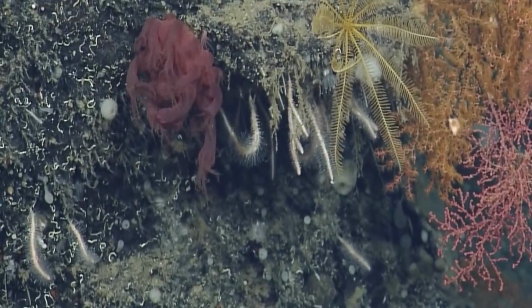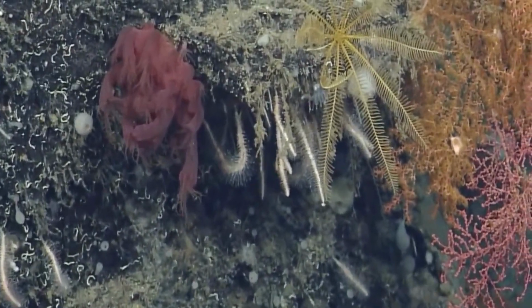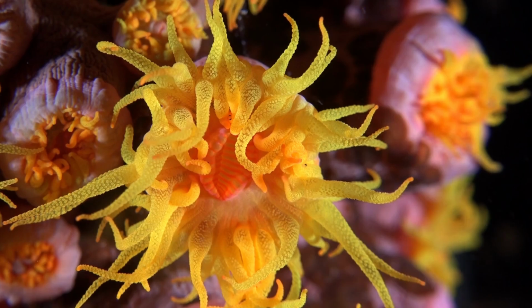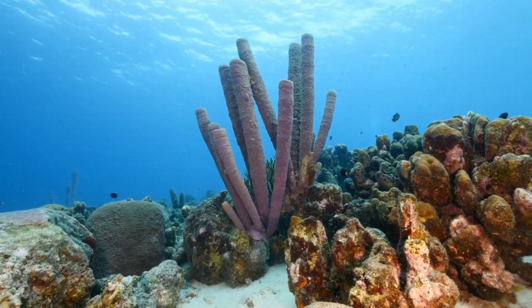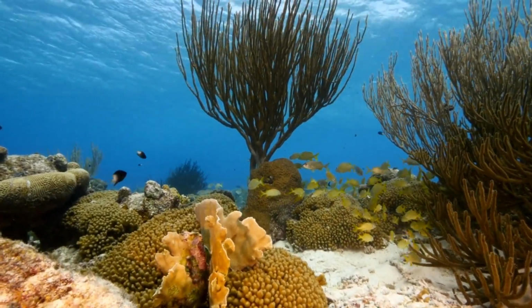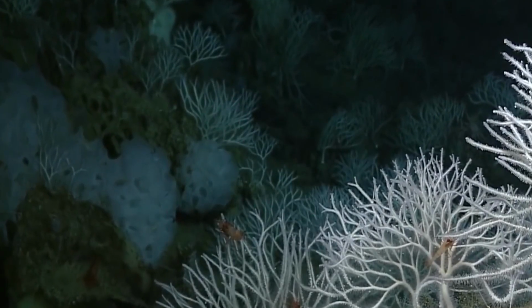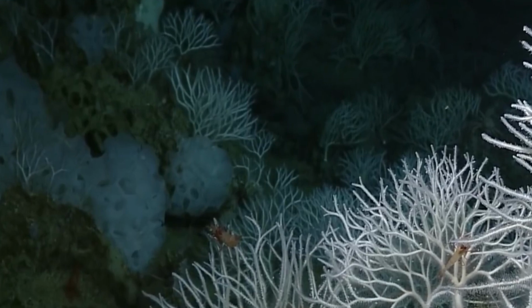While corals are often seen as the primary architects of tropical reefs, sponges play a critical role in reef-building ecosystems. Sponges provide habitats for a wide variety of marine life, including fish, invertebrates, and even other sponge species. Some species of fish, for example, use sponges as nurseries, depositing their eggs inside the sponge's protective chambers. Others, like certain species of wrasse, rely on sponges for shelter and food.